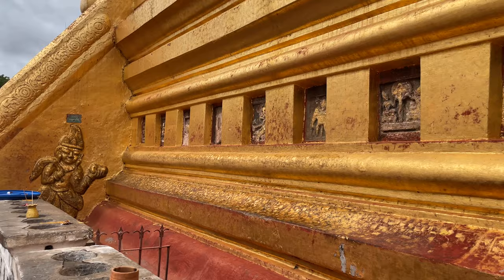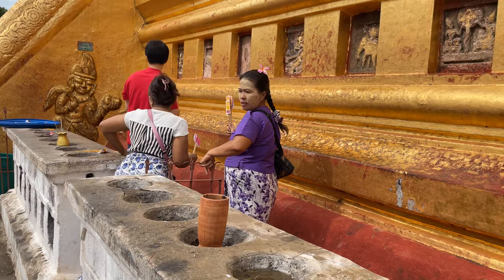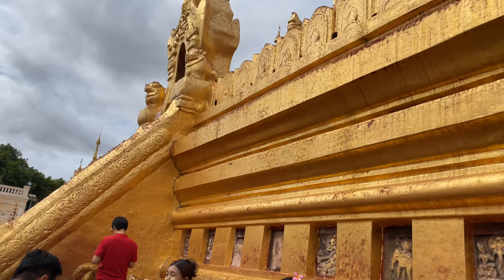Okay, so I figured out that you can't go up there. Those were the guys checking the gold leaf on the pagoda. But you can come right to this little section here and stick some gold leaf on the base of the chedi. Yeah, those guys were checking it out after the rain last night to see if it was damaged. So they were climbing all over it.